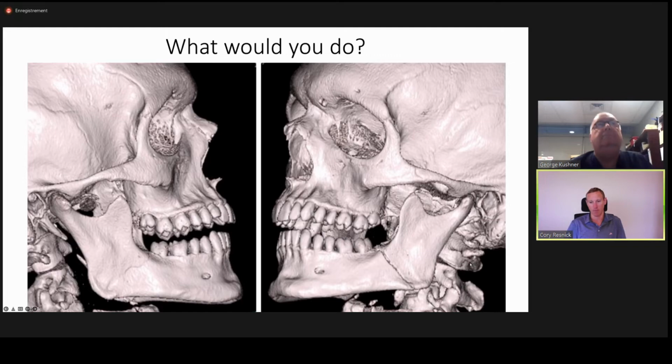Closed reduction tends to work quite well. And also you have to take into consideration the scenario: how displaced is the fracture in the first place? Does it even require reduction? Oftentimes, if it's very close to an anatomic position and we're dealing with a child that's going to heal in days or weeks, you might be able to do very minimal treatment at all and expect very good healing. And the alveolar bone discrepancy, as long as it's minor, will be accommodated for with the normal dental eruption that follows.